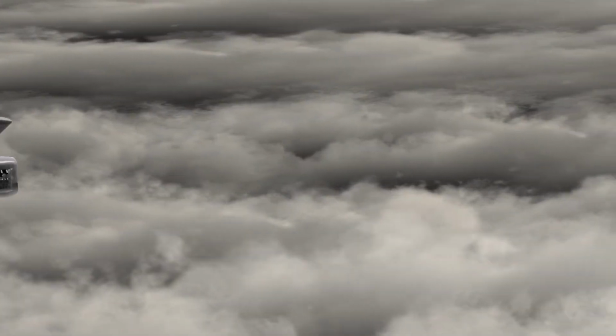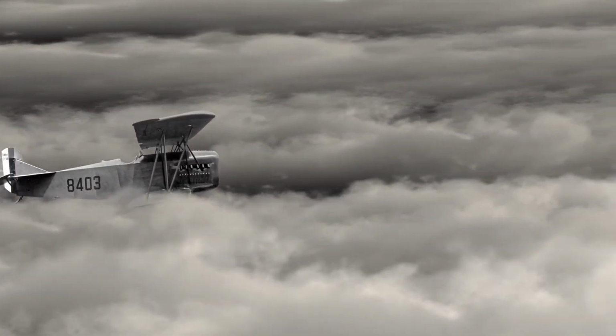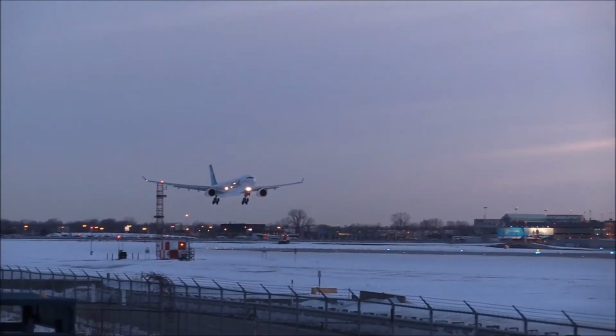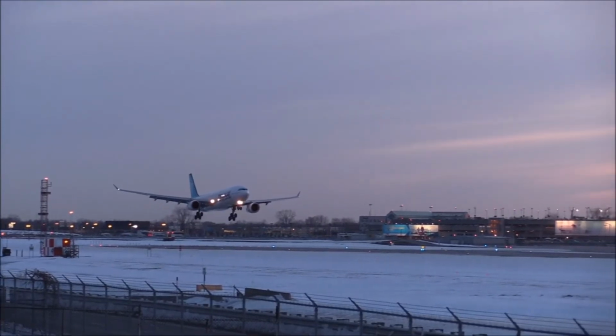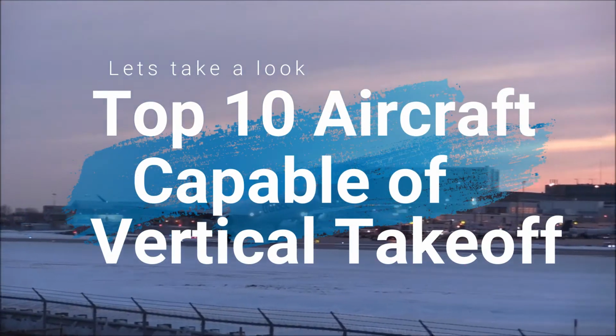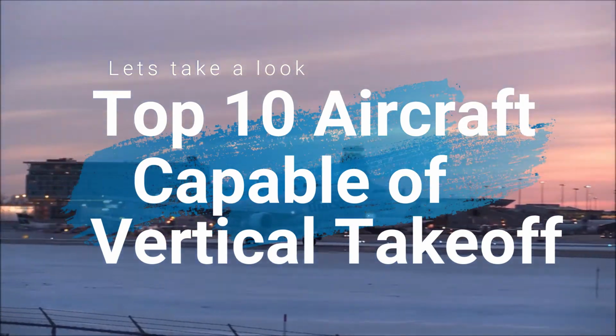Over the years, there have been numerous inventions of vertical takeoff machines in the aviation world. While it is an engineering wonder, there are only a few aircraft that can manage this feat. Let's take a look at the top 10 aircraft capable of vertical takeoff.